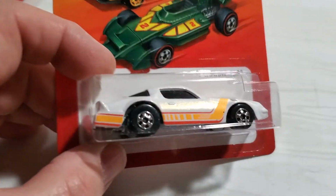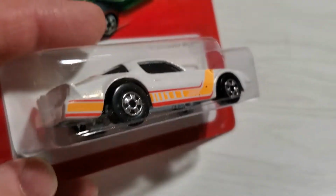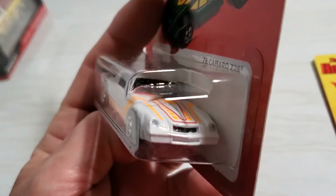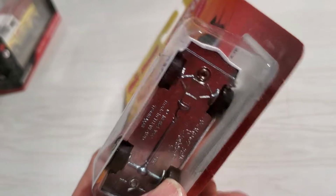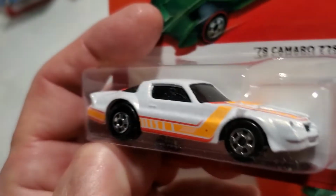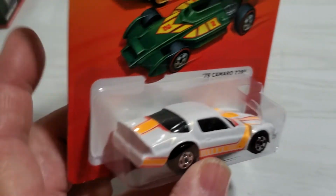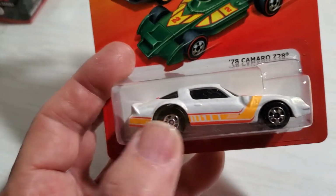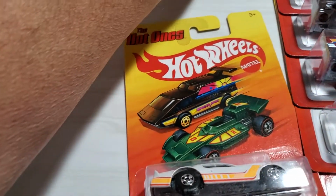And very cool casting. Now it has no interior, dark windows, but metal chassis, metal body. Overall, very cool casting. I'm not sure if that's part of the chassis or the window unit. I think the window unit because it's dark. So overall, very basic casting, but still a very cool vehicle with the big wheels and tires on the back, smaller ones on the front. And of course, I had to get a second one because I love Camaros.